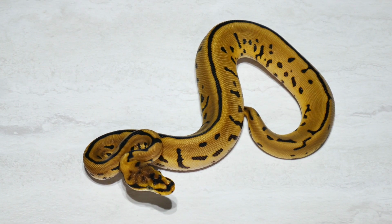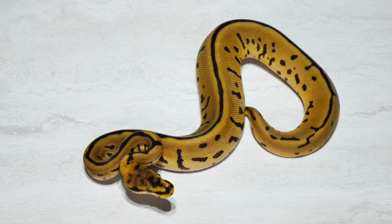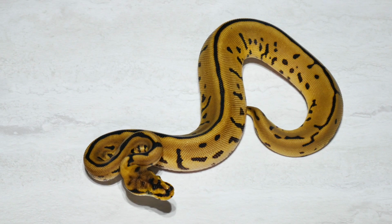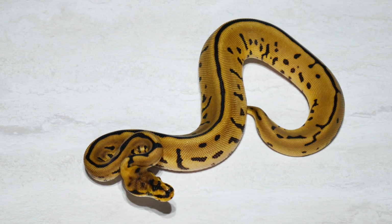Alright, the next one here is a Leopard Spider. This is also potentially a super leopard, and it could also be a possible het for clown. So the pairing on this was a Coral Glow Leopard Posset Clown. I haven't had a chance to prove him out yet. And he was paired to a Leopard Spider. Now, we don't work a lot of spider. We literally have, I think, just the one, maybe two females here that have spider in her. But when this one hatched out, it's like super reduced.